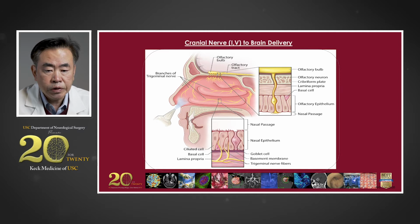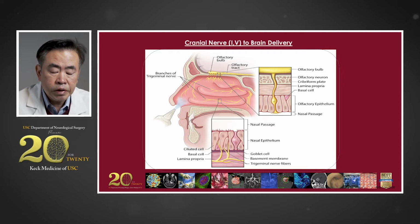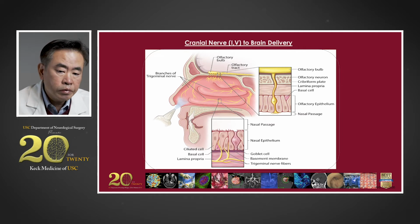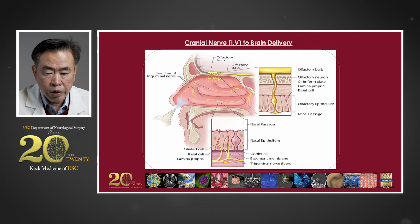In this picture, what you can see is what I'm talking about. You see how a mist is delivered to the nose, and that mist is then carried to the olfactory nerves that come out, and then through the cribriform plate, through the olfactory bulb, olfactory tract, to the brain.